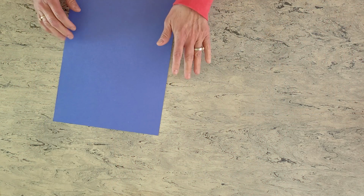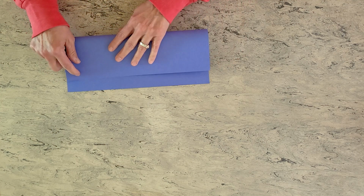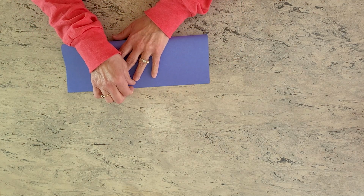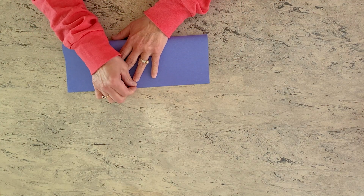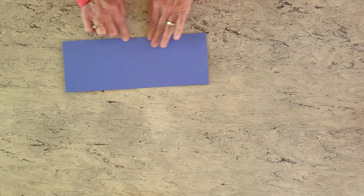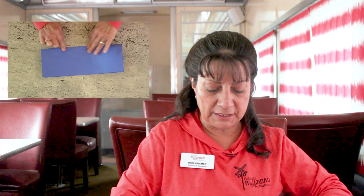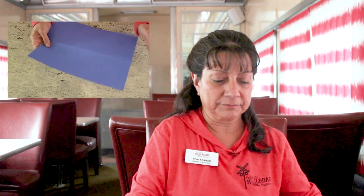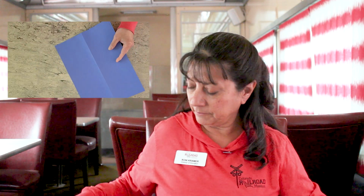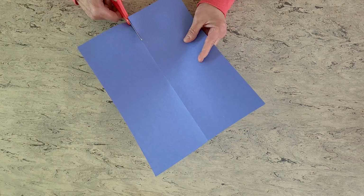So what I'm going to do is start with blue, because we are calling it a blueprint. Anyway, all we're going to do is make it easy, and we're going to fold this vertically to make a really long rectangle. And I always do it on both sides so you can see the crease really well. And we're just going to cut it in half.